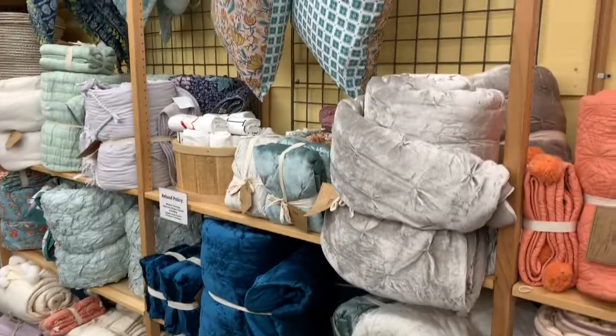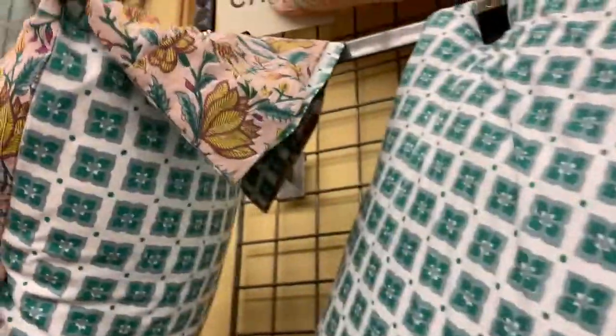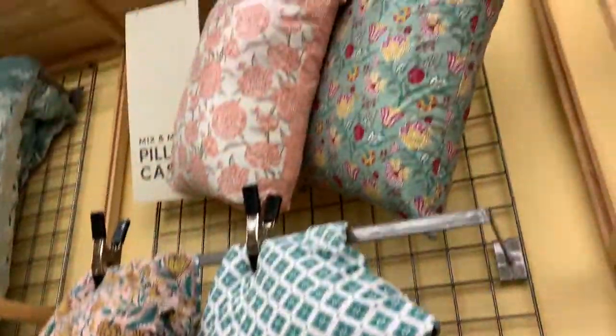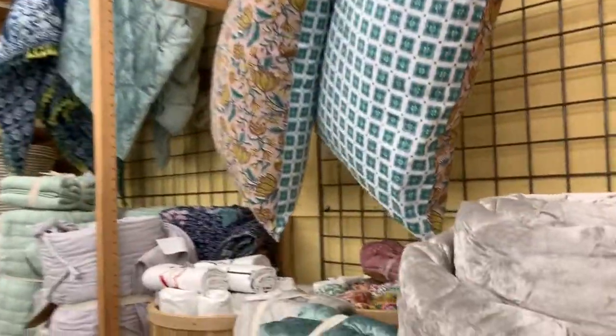I can't tell you the last time I've been in a World Market, but the first thing that caught my eye were these pillowcases. I love the print on that. And that color will actually match my sheets. Oh, I love those orange prints up there.